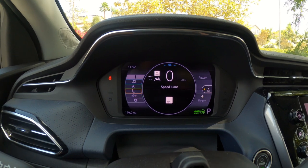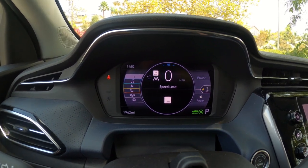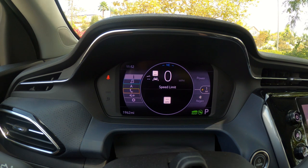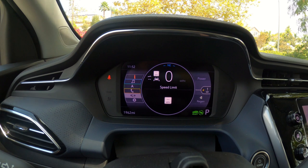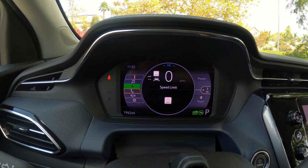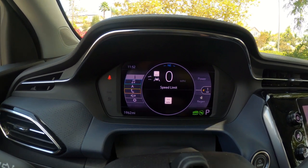So if you press the button to the right of the steering wheel, you can scroll through different functions, information, your tunes, navigation, phone, various other things. You can also go into settings as well and make some changes right there.